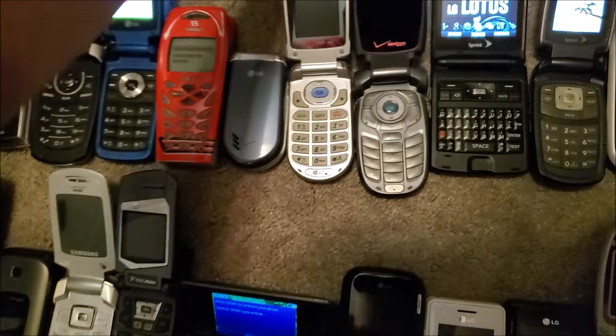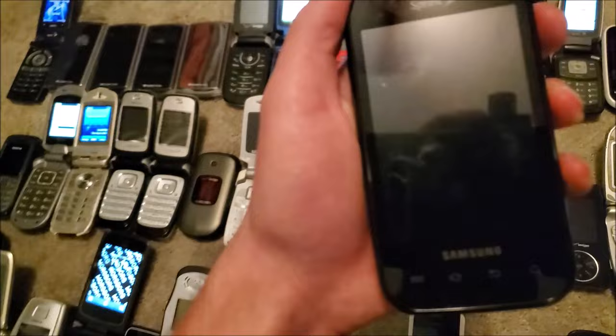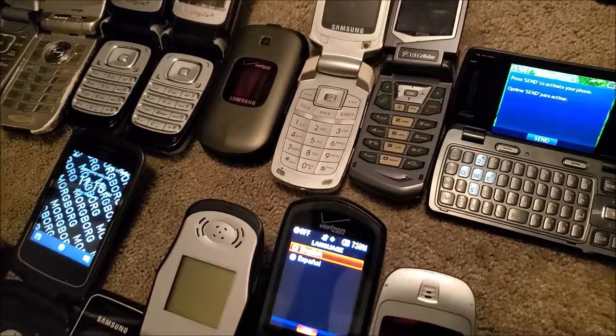Here's a Samsung Galaxy S3 on Sprint. Got this one in 2020. Here's an HTC Droid Aris on Verizon. Got this one in 2022, I believe. Here's a Samsung Transform on Sprint. Got this one in 2021. Here's an iPhone 3GS or 3G. I forget. But it has a pressure crack in the screen.